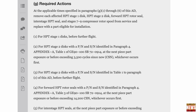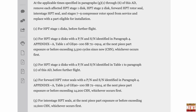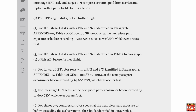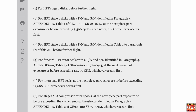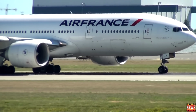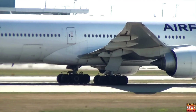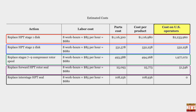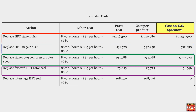But to comply with the FAA directive if and when eventually issued, airlines will have to replace certain HPT Stage 1 discs, HPT Stage 2 discs, forward HPT rotor seals, interstage HPT seals, and stages 7 through 9 compressor rotor spools that are not airworthy. Overall, the FAA determined that 9 engines in the U.S. have been affected by the NPRM, a notice that the FAA has proposed making a rule sometime in the future. The FAA also estimated that replacing all of the HPT parts, including the stages 7 through 9 compressor rotor spools, would cost a total of $2.2 million.